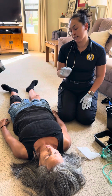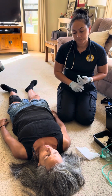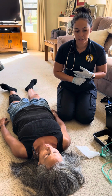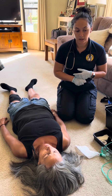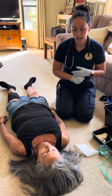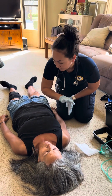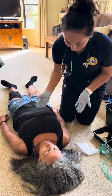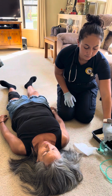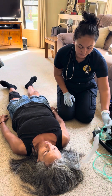I'm going to assess breathing, assess ventilation, and my patient's breathing is rapid and shallow. I don't see any injury to the chest that could be compromising my patient's breathing. So I'm going to have my partner come over and place my patient on non-rebreather at 15 liters per minute.